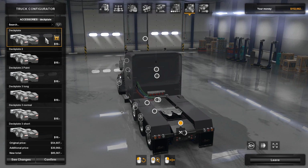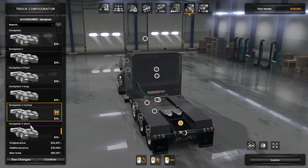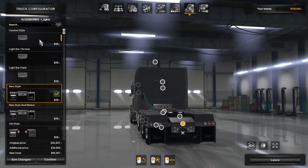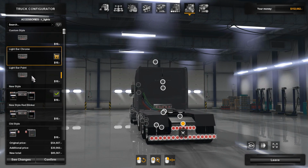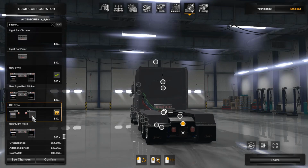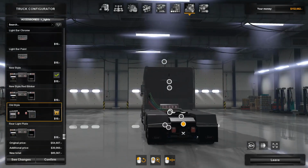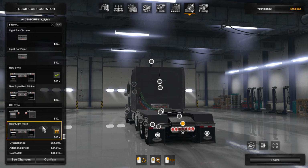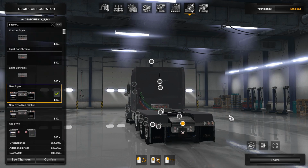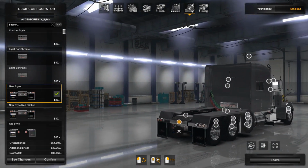Alright, so we could go deck plate for the rear here. I think we are just going to run a solid deck plate along the bottom of it. For the rear lights, we can go custom, we can go light bar chrome, new style red blinker, old style, and a rear light plate. I think we're going to go ahead and stick with the new style. It just looks kind of cool.